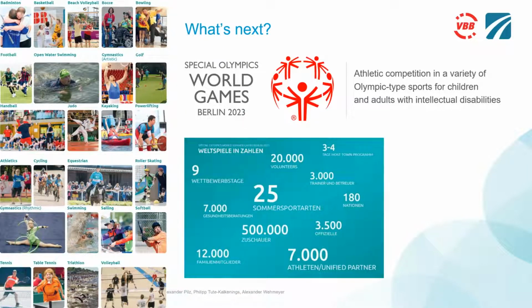So that was what we have, a little blink view into the workshop. What are the next steps? Berlin will have, in June 2023, the so-called Special Olympics World Games, which are similar to the Olympic Games for people with intellectual disabilities. That's a very special target group, and to be honest, we haven't done any specialized thing for them yet. They benefit from other developments like the elevator work or the routing without stairs.